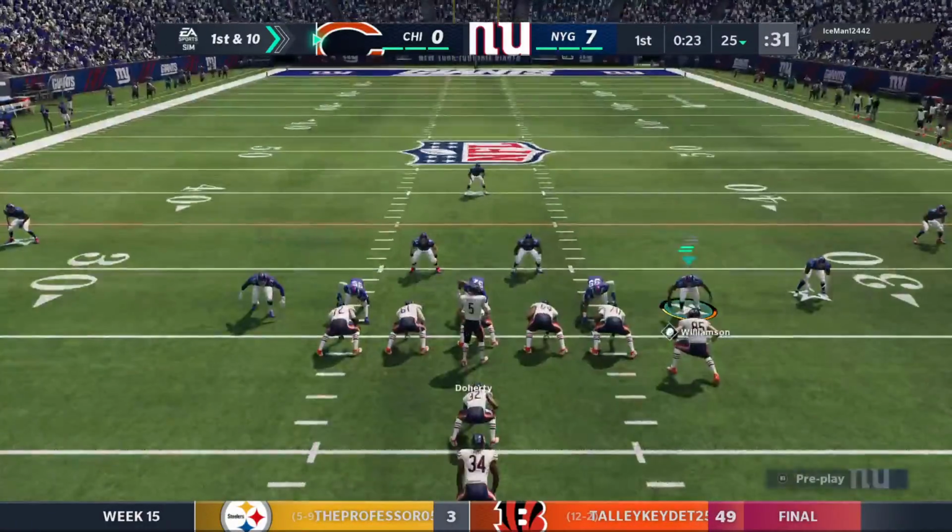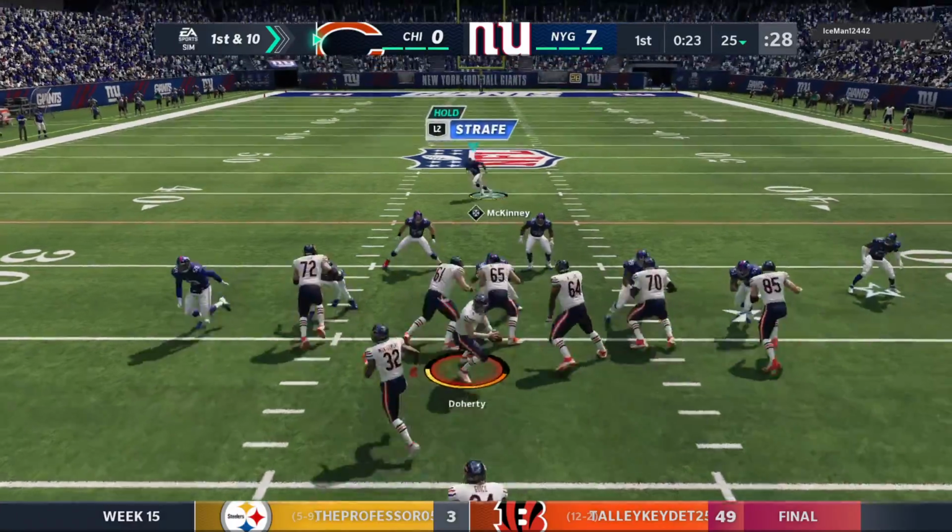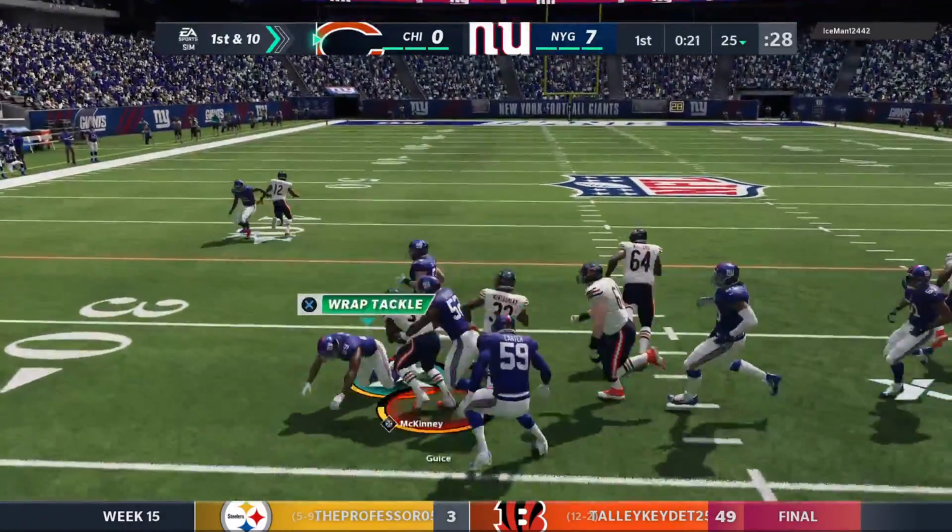The Bears offense ready to go for their next drive. And the interception thrown in the red zone last time. We'll see if they can rebound.